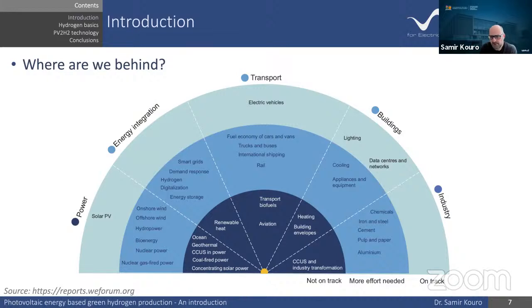So this is the reason why hydrogen is getting more and more attention recently, because there is so much of these applications that you can't electrify easily. For example, it's very difficult to electrify an airplane, right?